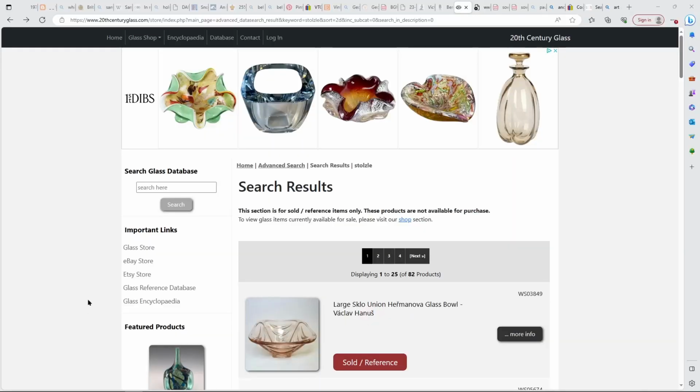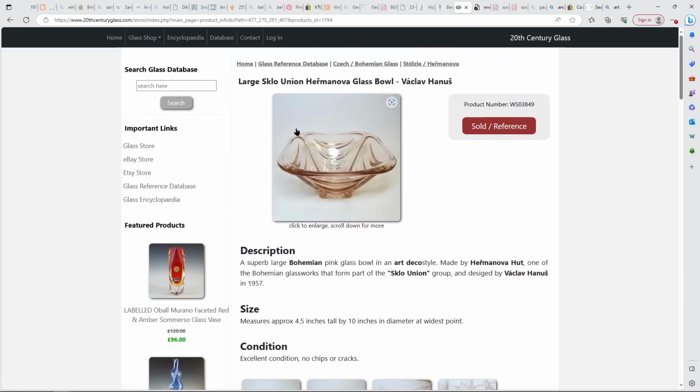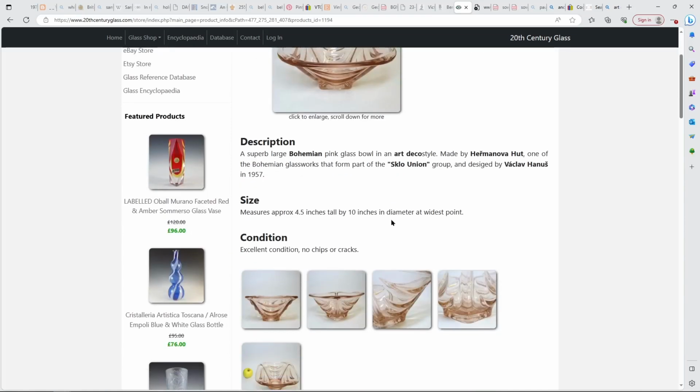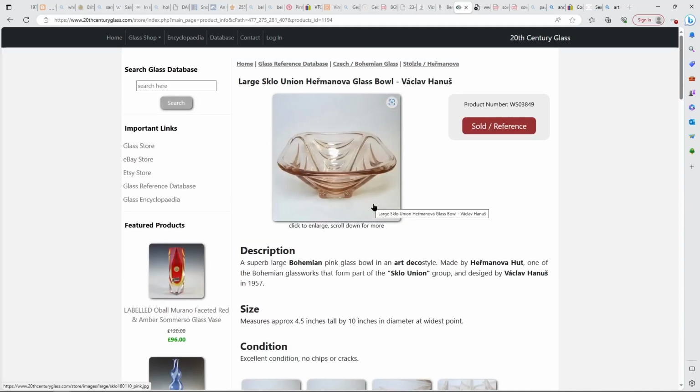Sticking with 20th Century Glass, I found the bowl that was at the back there. It's this one here. The one we saw at the back was frosted, so it had clear frosty on each side, but this is it, and it's Glass Union, and we've got designer Václav Hanuš and a year, 1957. It says it's 10 inches wide, which is about the size of the bowl that we were looking at, so I'm quite happy that this is what we were looking at.